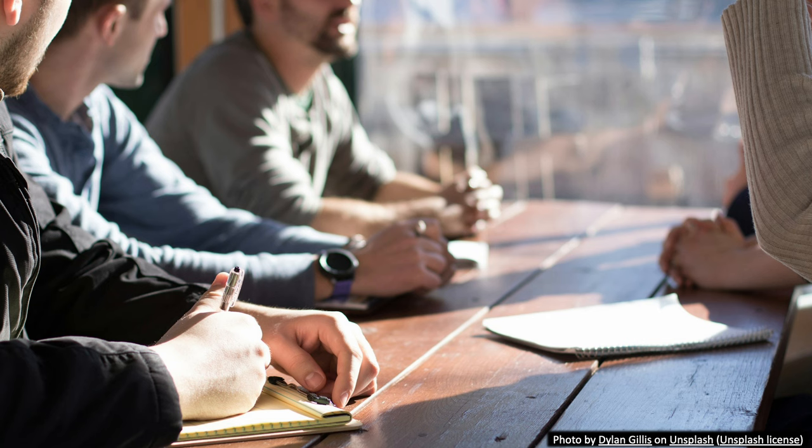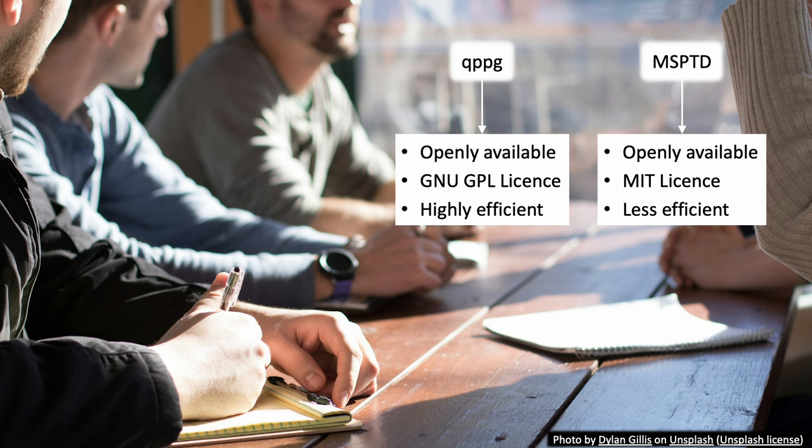Sometimes I'm asked, what algorithm would you use? And in the case of PPG beat detection, there were two leading contenders from our study, but they have different pros and cons, so I struggle to answer that question. One, for instance, is highly efficient, but is under a license which isn't often suitable for commercial use. The other is under a more permissive license, but is less efficient.